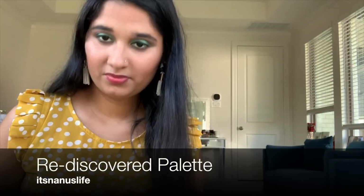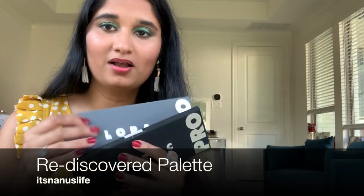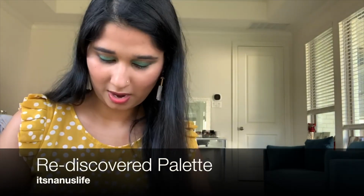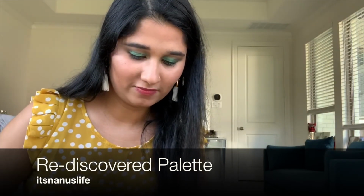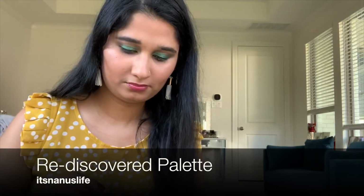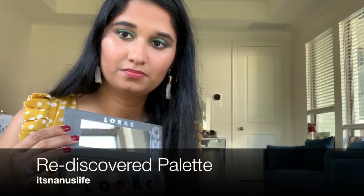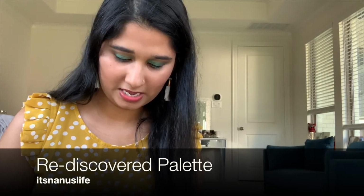And then for high-end, I went with my Lorac palettes 1 and 2. These are the Lorac Pro palettes 1 and 2, again rediscovered. Here's 1 and here's 2. Yeah, so I was looking through these and I'm like, huh, I forgot I had these.